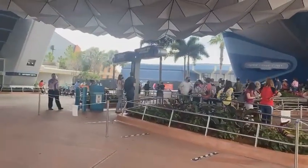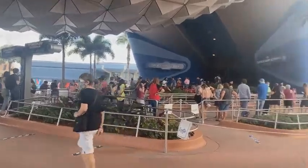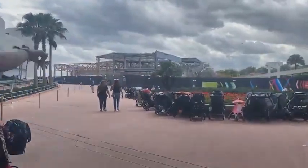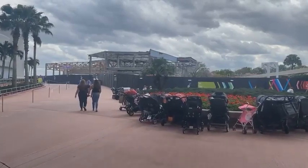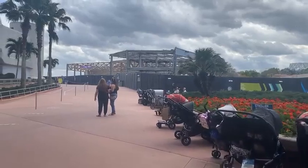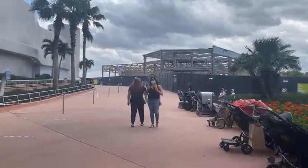One of the things that I actually notice about Epcot versus the other parks right now is that the wait times seem to vary by every half hour. Like every half hour, I feel like the times change. Two minutes ago, I was in front of Spaceship Earth and it said 5 minutes, and now it's at 20 minutes.